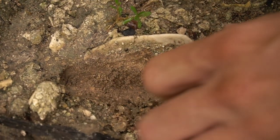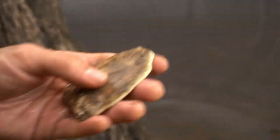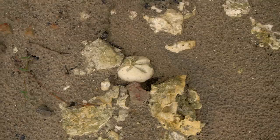Will it? Oh, this is going to be impossible. Forgive me, fossil gods. Oh my. Oh, it's a little bit busted up. It's actually pretty nice, though. Yep. Dang, it's pretty busted up. It would have been huge. Heck yeah. Dang.